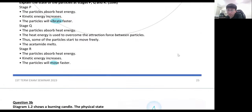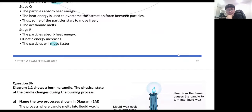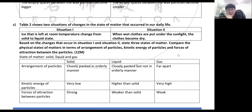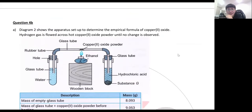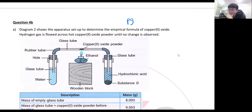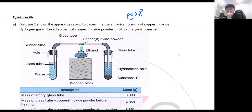Guys, for those who are done, you can actually start going to page number 28. Okay, I'll do one question for copper two oxide, one question for magnesium oxide for the empirical formula question.